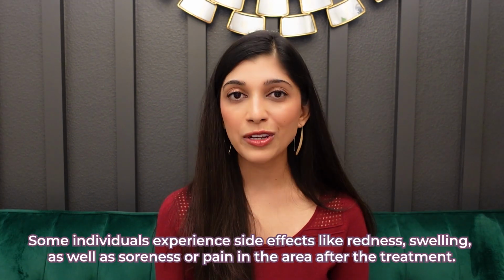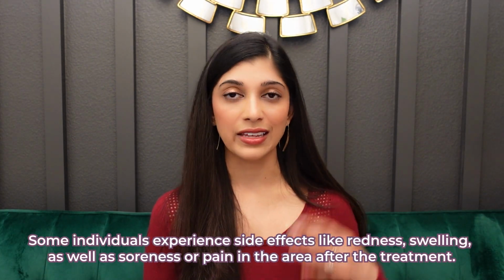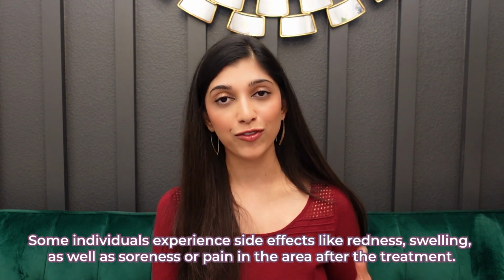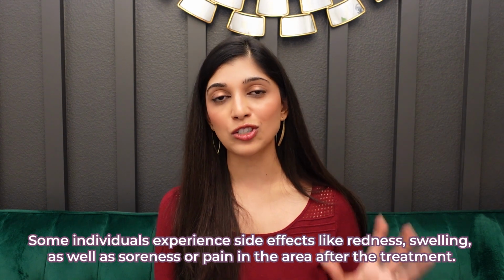Coolsculpting is generally considered a safe treatment as a form of non-surgical fat reduction. However, some individuals can have certain side effects like redness or swelling or a little bit of soreness or pain in the area after the treatment. Usually these side effects do get better with time. You can also get asymmetry. Like I mentioned before, I have seen some patients with weird shelving, like step-offs after having Coolsculpting done a little improperly. So you can get a little bit of asymmetry.